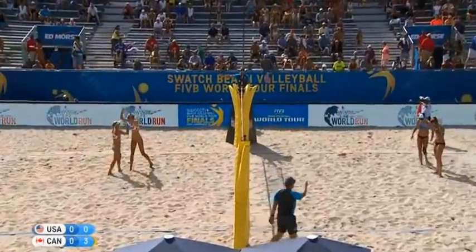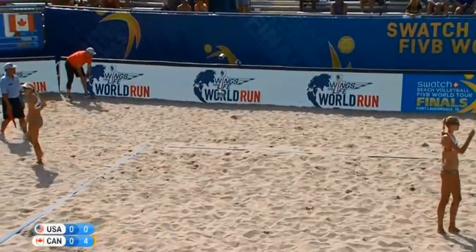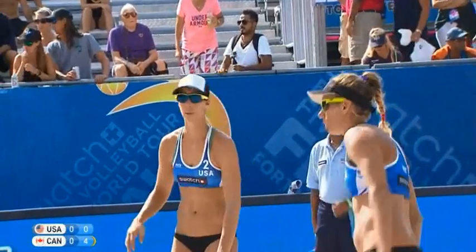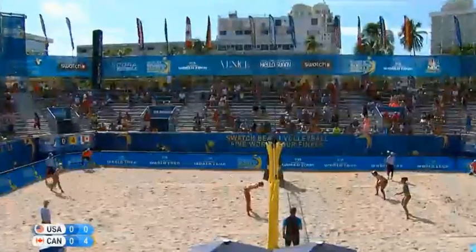Oh, this is a flying start for Canada. Now 4 clear. Heather Bansley really enjoying her service play. Well, 2 service aces already for Bansley and 1 block for Pavan. So they are really exploiting their strengths early on.